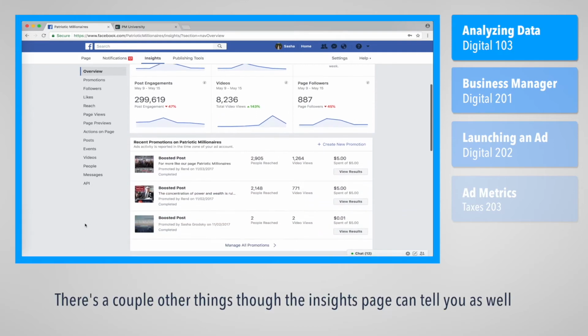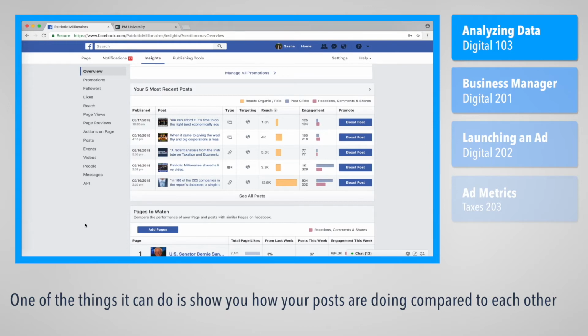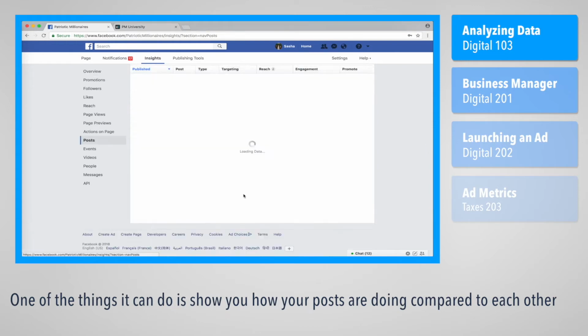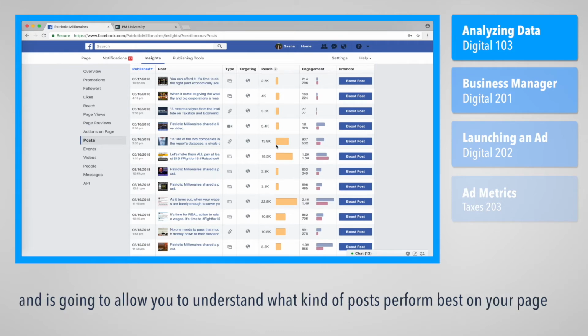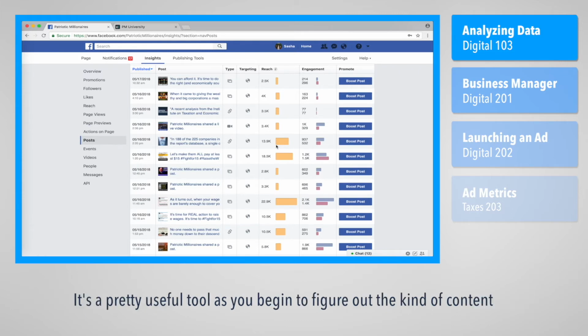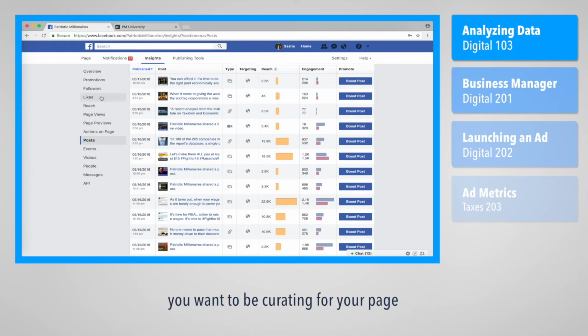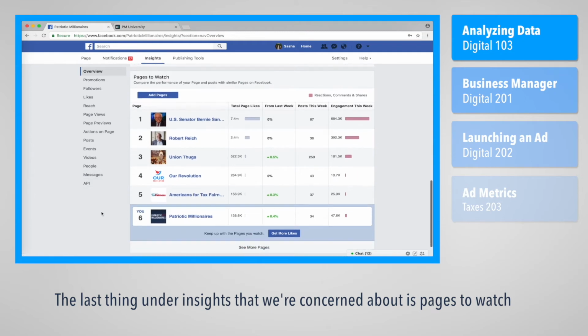Okay. There's a couple other things, though, that the Insights page can tell you as well. One of the things it can do is show you how your posts are doing compared to each other. This is a pretty cool tool that's going to show you which of your posts are the best, and it's going to allow you to understand what kind of posts perform best on your page versus what kind of things don't necessarily do as well. It's a pretty useful tool as you begin to figure out the kind of content you want to be curating for your page.